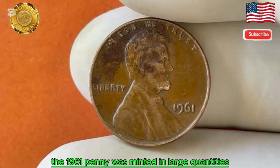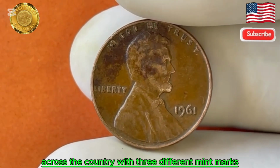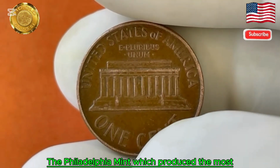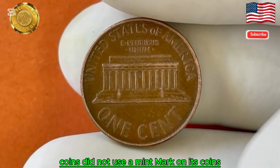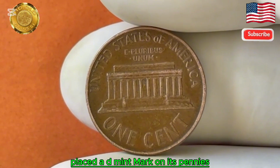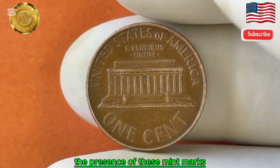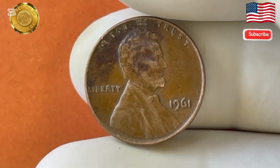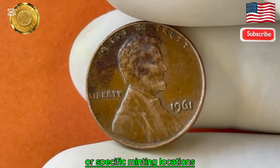The 1961 penny was minted in large quantities across the country, with 3 different mint marks: Philadelphia, Denver, and San Francisco. The Philadelphia Mint, which produced the most coins, did not use a mint mark on its coins. The Denver Mint, however, placed a D mint mark on its pennies, while the San Francisco Mint used an S mint mark. The presence of these mint marks would later play a role in the value of the 1961 penny, especially when it came to collectors seeking rare variations or specific minting locations.